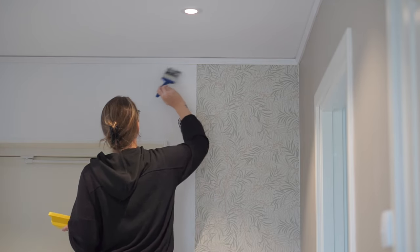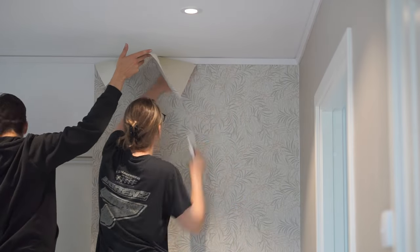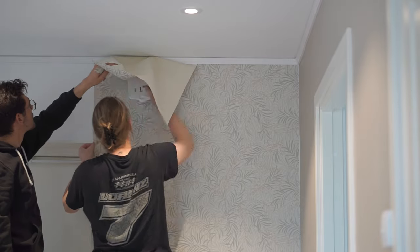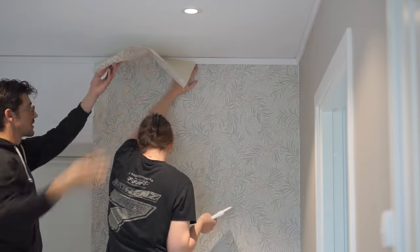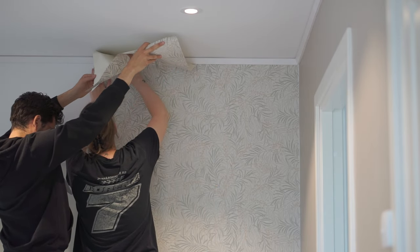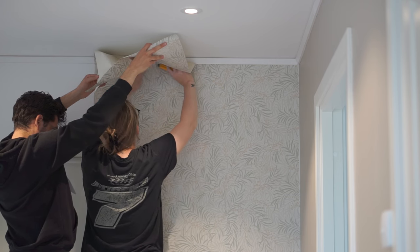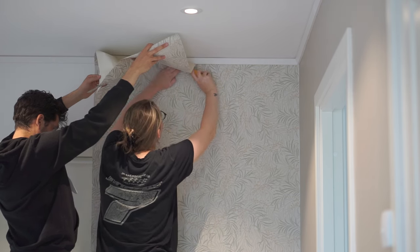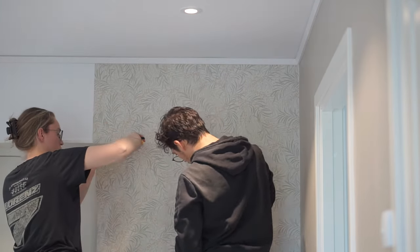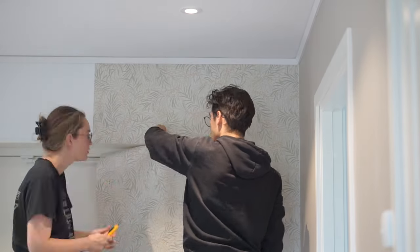The first thing we did was to clear out everything and put up the wallpaper. I chose this botanical pattern with neutral colors. We wanted paneling halfway and a border in between, so I only put wallpaper until that point. This was my first time putting up wallpaper, so Eric is helping me until I feel confident enough to do it by myself. It was really tricky with all the edges, but I think it turned out great.